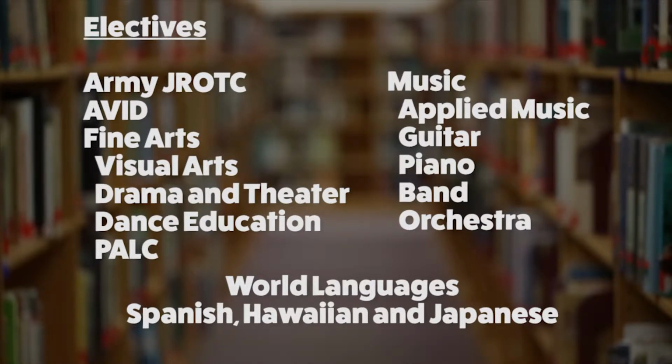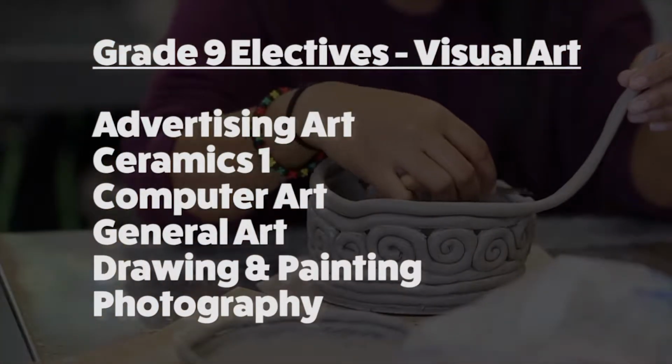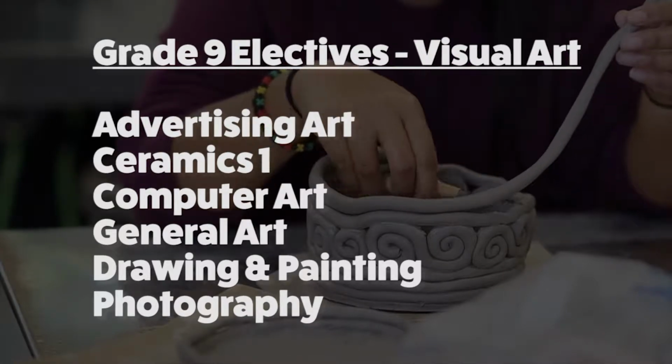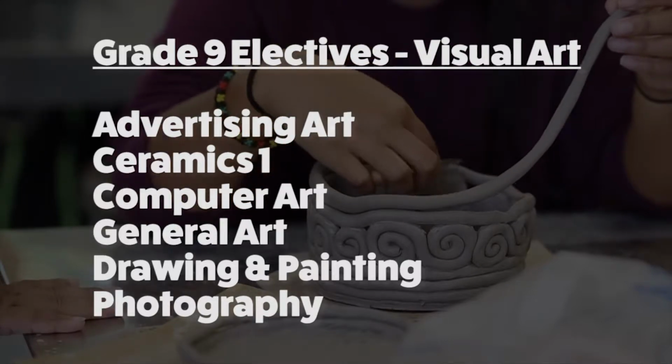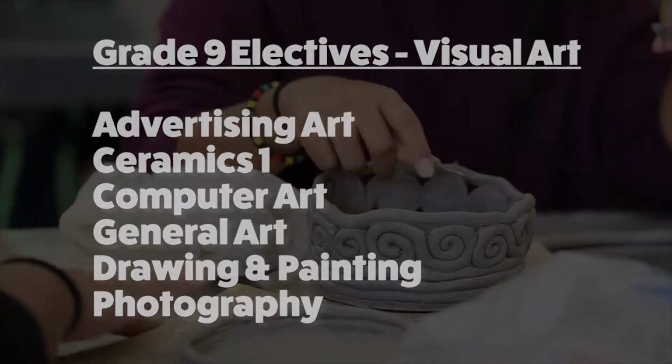World languages available include Spanish, Hawaiian, and Japanese. Here is a list of select grade 9 electives. Visual Arts: Advertising Art, Ceramics 1, Computer Art, General Art, Drawing and Painting, and Photography.